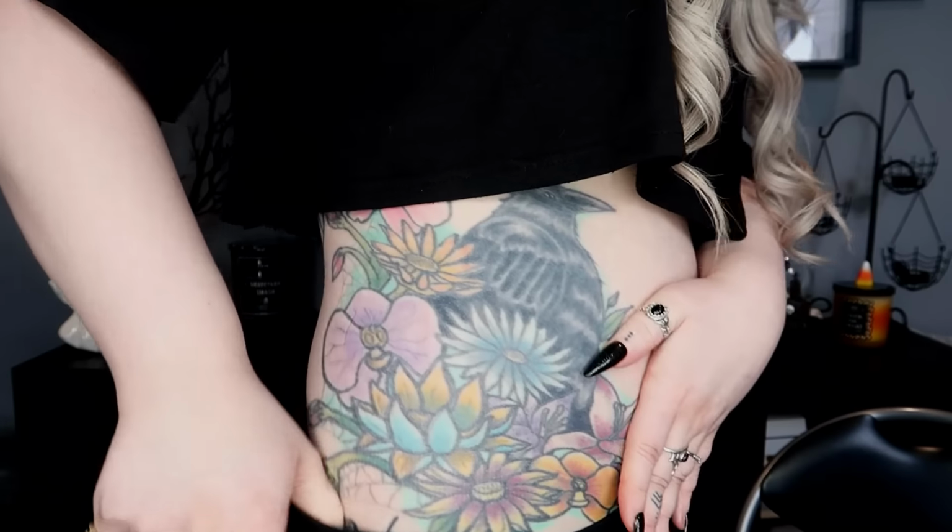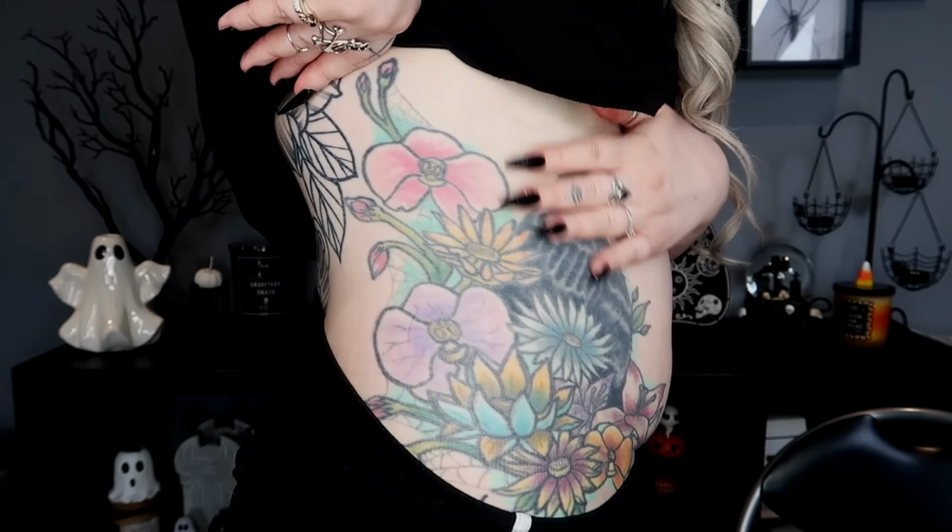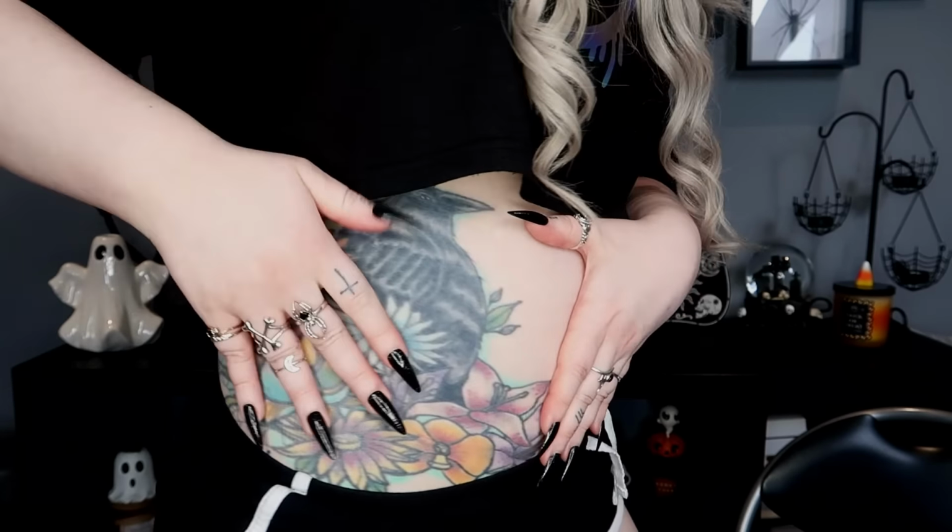But I will show you what it looks like though, just so you can laugh through my pain with me of how it looks now. So like I said, not as skinny as I used to be. It comes all the way down here and it's like orchids and lilies and stuff in weird different colours. And this is my fat lady crow.